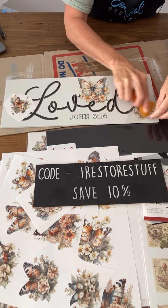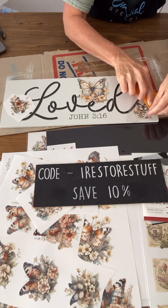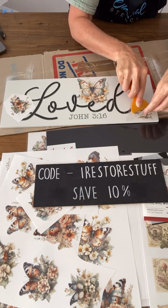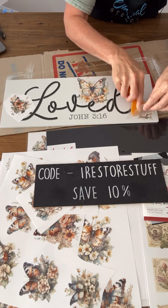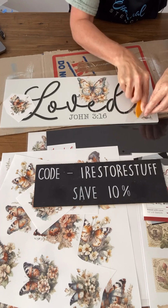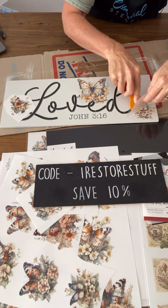So these transfers can be used for all sorts of things. I've put them on glass jars before. These would look great for those of you who love to do journaling. You can use them for crafty times. Or does anyone still do scrapbooking? Imagine these in your scrapbooking. That would just look beautiful.